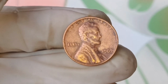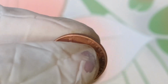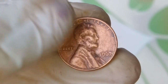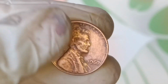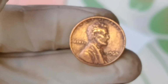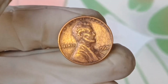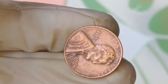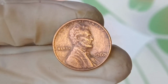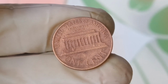Coins have always served as more than just currency. They're symbols, messengers, and in some cases, keys to hidden fortunes. Whether it's a Roman denarius or a Jefferson nickel, their stories live on as long as people care to look closer. The 1967 Jefferson nickel is one such story, a tale of transition, of hidden detail, of overlooked beauty, and of the endless hope that maybe, just maybe, the next coin you find could be worth far more than what's stamped on its face.